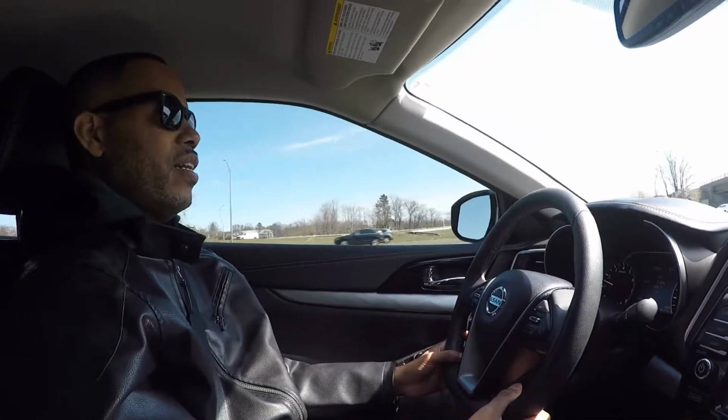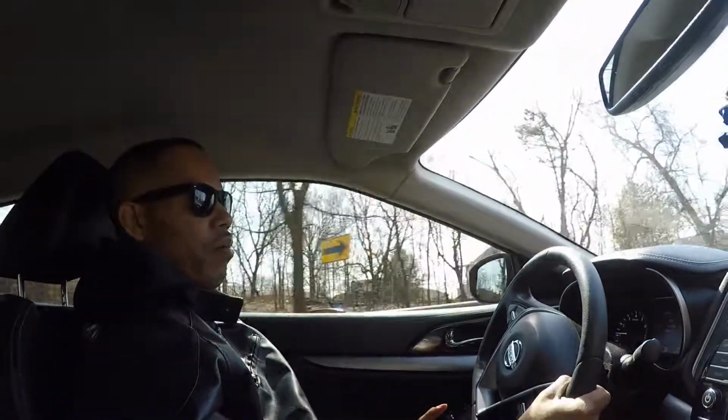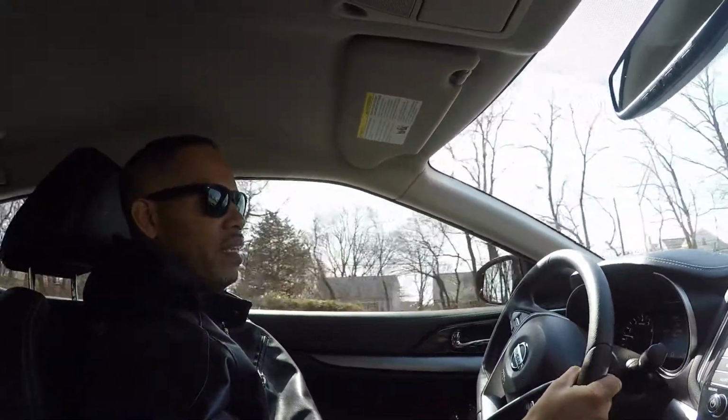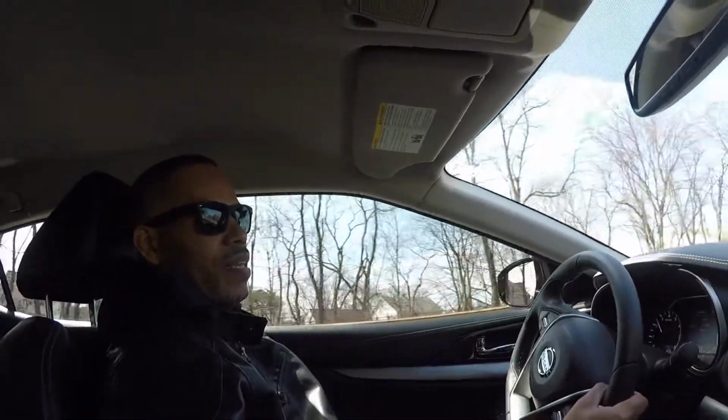And I've had this car since August 2017. This is actually a 2017.5, they call it, because this was made in the middle of 2017. So I've had it since August 2017, and today is April 6th, I believe, 2018. So not even a year yet, but no regrets. This car drives great, it performs well.